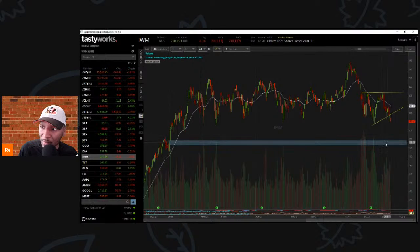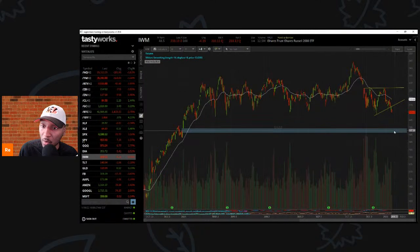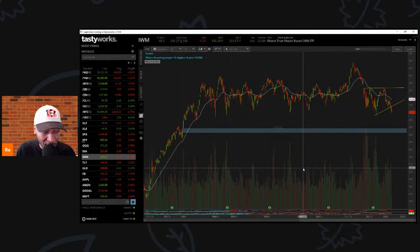This is my area right here, right? This is an area where I think we'll get a lot of support, where it gapped up. And then you probably get another level right here. I'll probably mark something up like this and post it to Twitter.